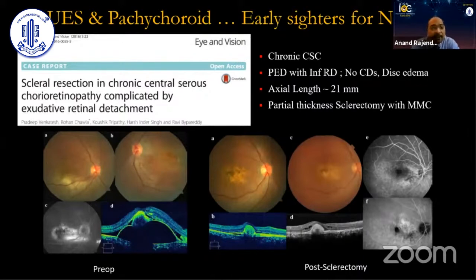So a few citations for this nexus between UES and pachychoroid. There's an interesting paper, and stray reports have been there in literature, but this anecdotal report is a shot in the arm for this theory, where Venkatesh et al. showed, in the case of definitive chronic CSCR with a large PED with fibrin around that, with inferior exudative detachment, they did not have CDs or disc edema, and therefore they did not call this uveal effusion syndrome. They just called it chronic CSC with inferior RD. The axial length was 21 millimeters. Like our case, they went in for a partial thickness sclerectomy with mitomycin C, and they found beautiful resolution of the case. So, a shot in the arm.